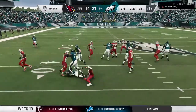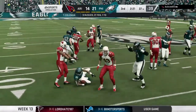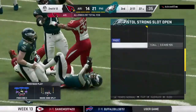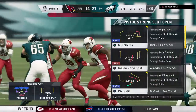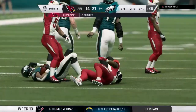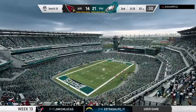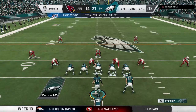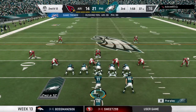And the drive starts with a handoff to Coleman. And he'll lose yardage on the play back at the 37-yard line. And that sends him 2 yards in the wrong direction and leads to 2nd down. 2nd and 12 at the 37-yard line. First play of the drive goes the wrong way. Here's 2nd and 12.